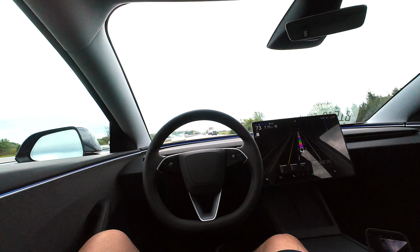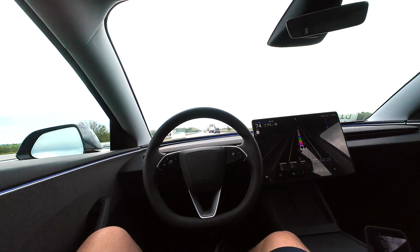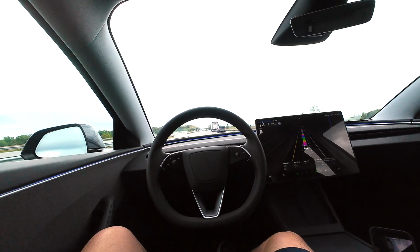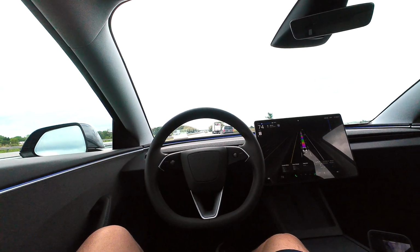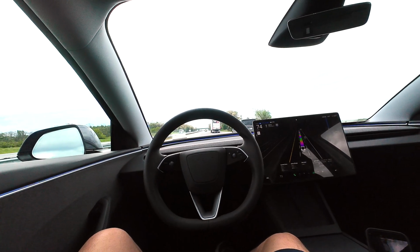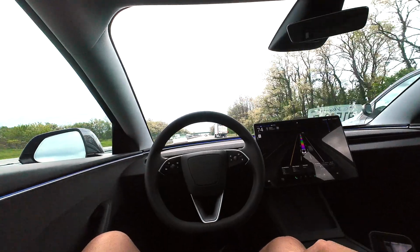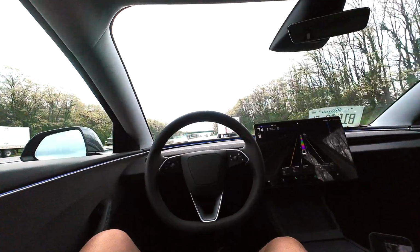I've driven the Long Range rear wheel drive, all wheel drive, and even the Performance one as well. The Performance obviously has instant torque, so it's going to work far better than the rear wheel drive and the all wheel drive. They say under 2.6 seconds, and this one, the rear wheel drive, gets you 0 to 60 in 4.6 seconds.